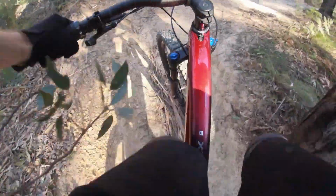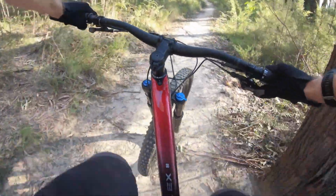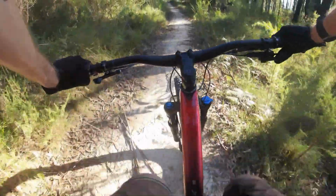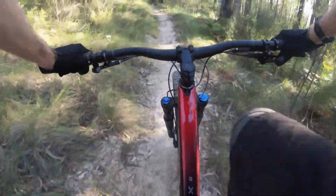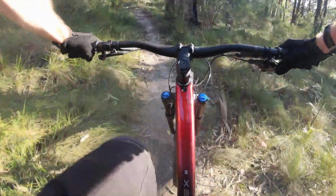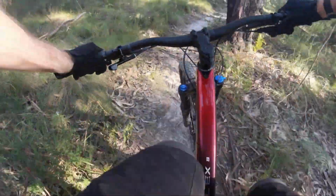So yeah, this Trek is a really good ideal bike for this kind of trail, because it is a pretty brutal climb. I prefer to have this bike rather than an enduro bike for this. As you'll see how pinchy it gets up the top.